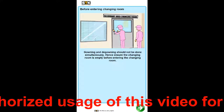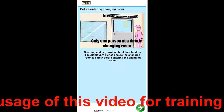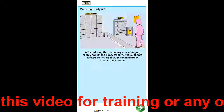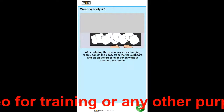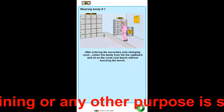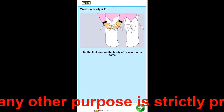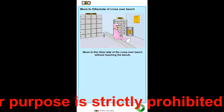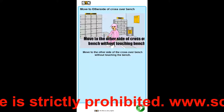Gowning and degowning should not be done simultaneously, hence ensure the changing room is empty before entering the changing room. After entering the secondary area changing room, collect the booty from the cupboard, and sit on the crossover bench without touching the bench. Tie the first knot on the booty after wearing the same. Move to the other side of the crossover bench without touching the bench.